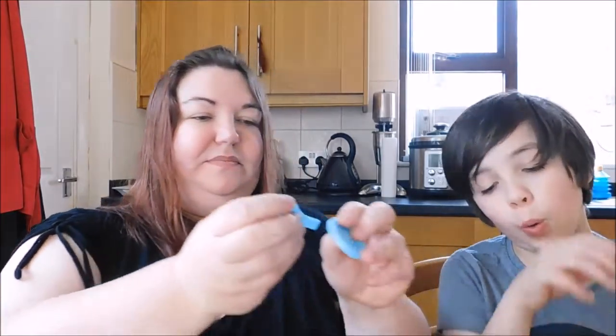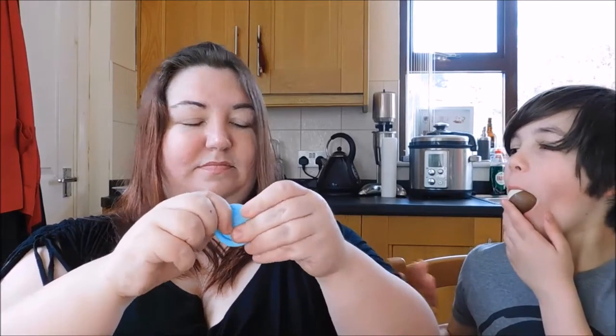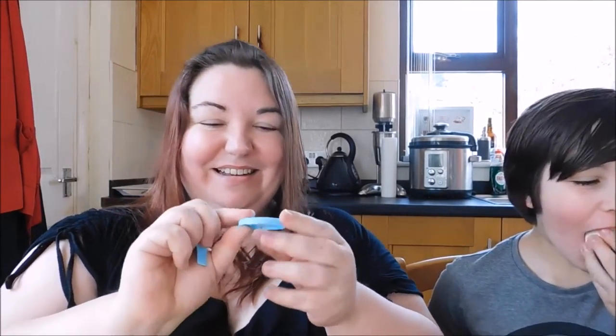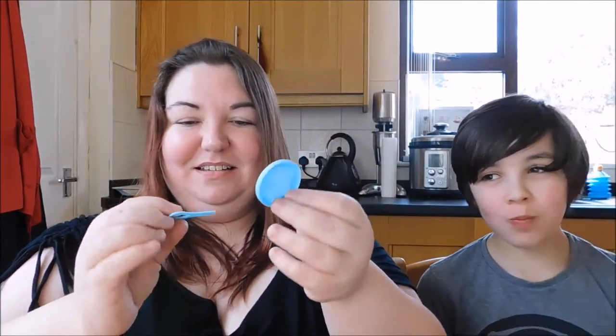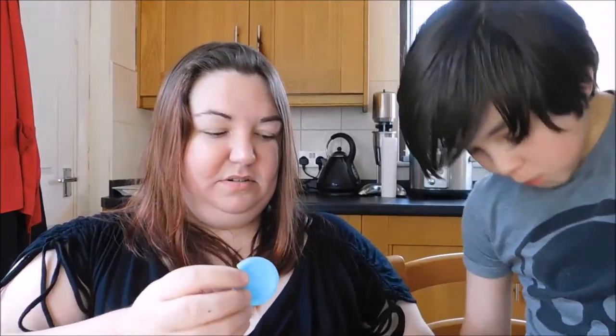Let's have a look. So, this should... there's a disc. There's something that just fell on the floor and a sticker. I'm not sure what that is. Don't know.